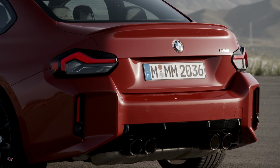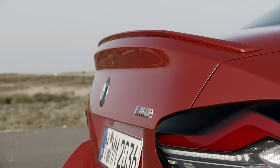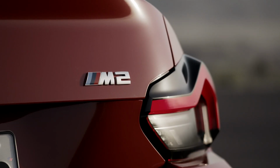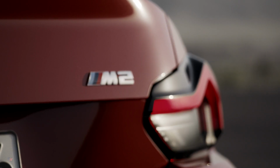Pronounced horizontal surfaces give the rear end its structure. Classic hallmarks of M design include the vertically arranged reflectors set deep into the outer edges of the rear apron and a rear spoiler lip designed to generate additional downforce at the rear axle.